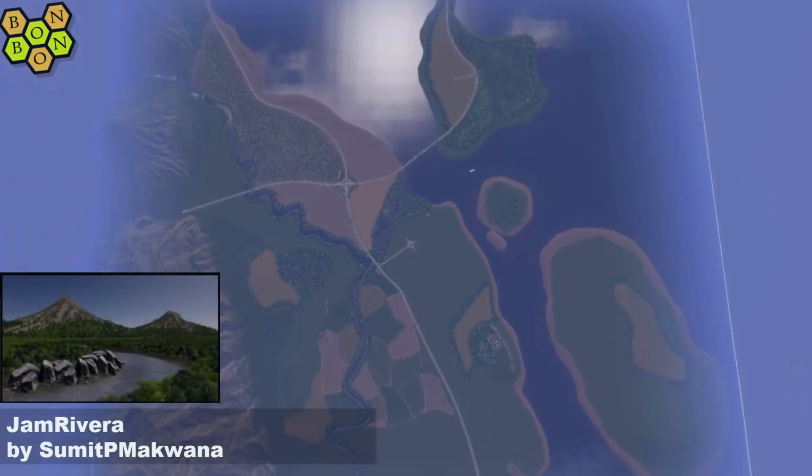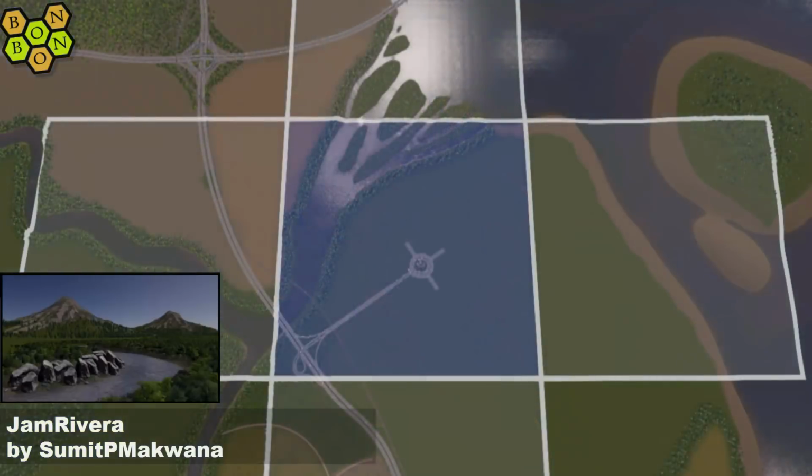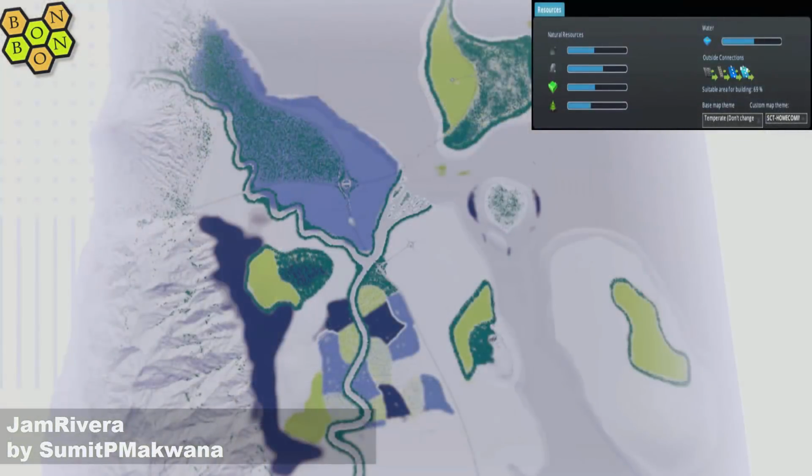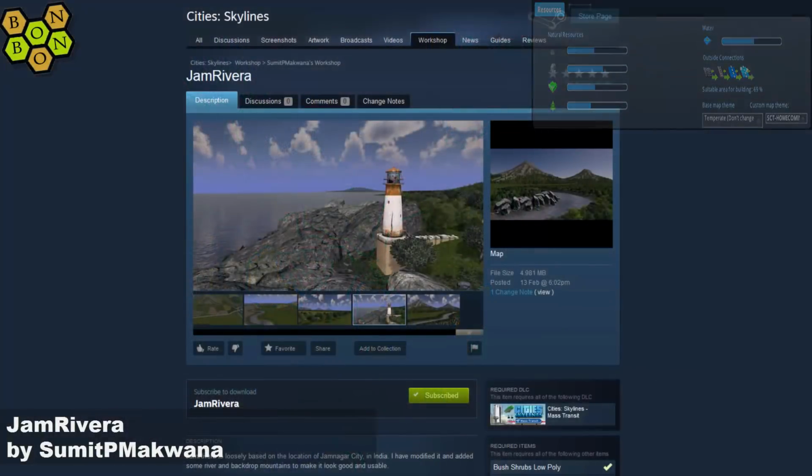Right, okay, today's map is JamRivera by SumitPMakwana. I'm sure the P is very important. They've changed their name since the one other time we've done one of their maps. There's your start square. They were previously called Maverick Hawks, which is a damned cool name. Not that SumitPMakwana is not a cool name. These resources, solid. That's about all I can say for that one, really.